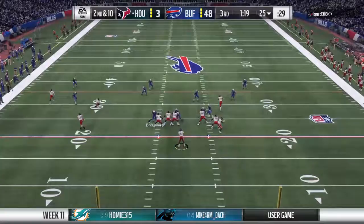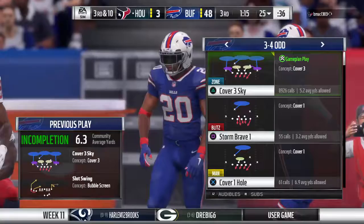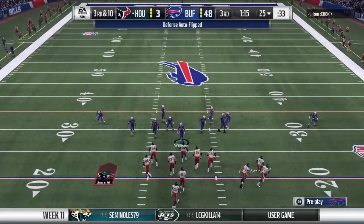Now it's Stafford. Flushed out right. That's incomplete. Nearly another pick. My goodness. The man's getting a little loose with the football there, right? Interception before, almost had one here. He's got to start taking better care of it. Yeah, really should have been back-to-back drives with interceptions. He's lucky there.